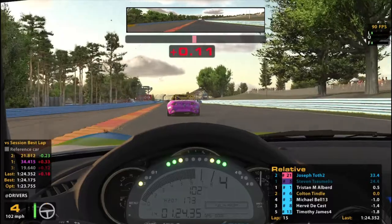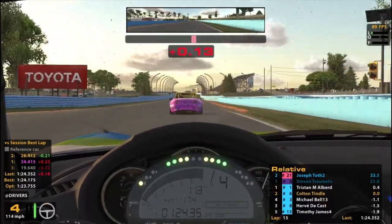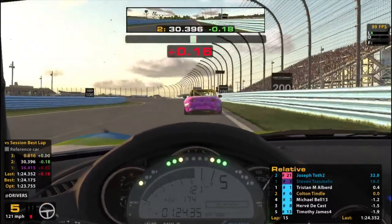And what a great track, though. I love Watkins Glen. This isn't nearly as bad as I thought it would be with the draft, because it seems like you can still gain enough time through places like the bus stop that you can separate yourself a bit.